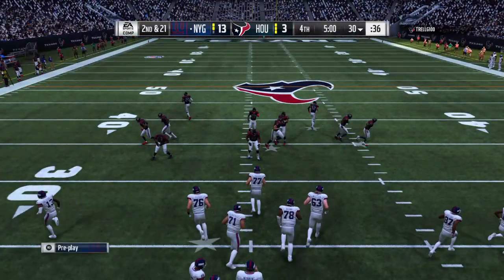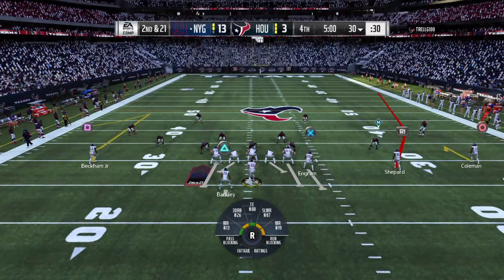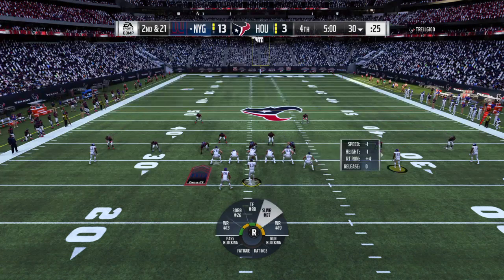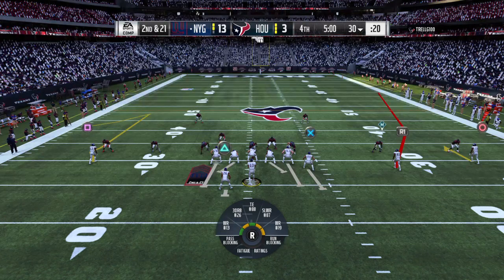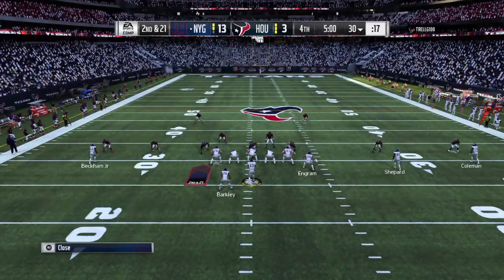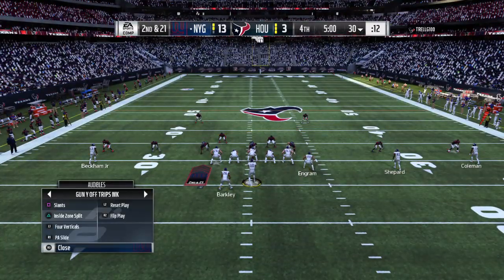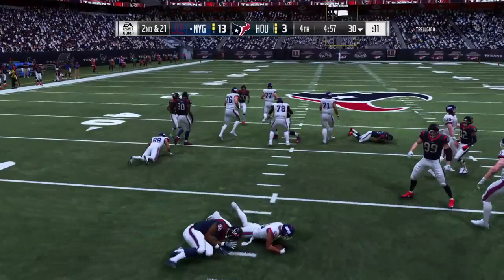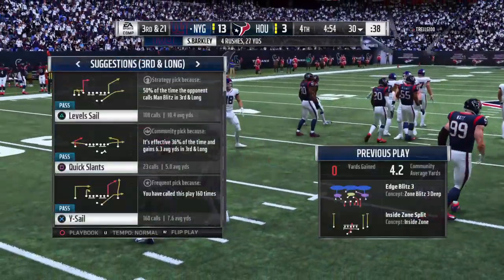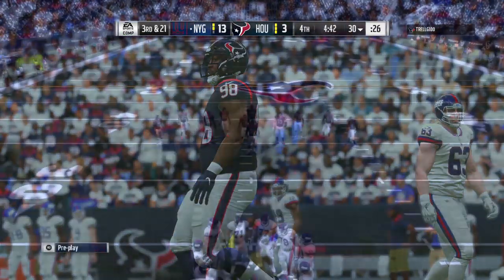Well, they're in some hot water now. After that sack, it's 2nd and 21. They'll run it now out of the gun. And they won't fare much better here as he maybe gets back to the line. No gain on the play this time, and it'll be a 3rd and long situation coming up.